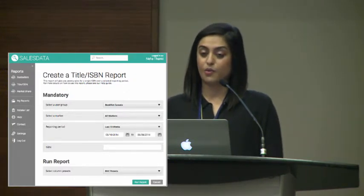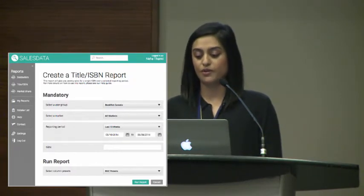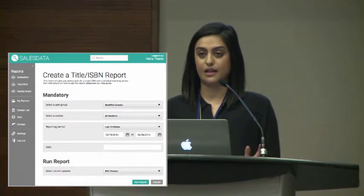We wanted to give this report its own criteria page, just to give users more control over the report before they run it. So, like in the bestseller, users can select custom start and end dates, pick a market, and choose from a default set of columns right here on the criteria page.